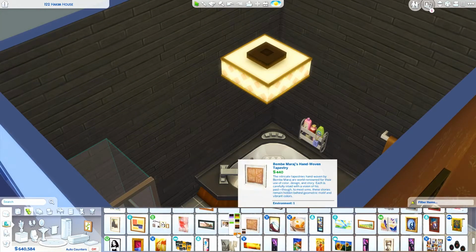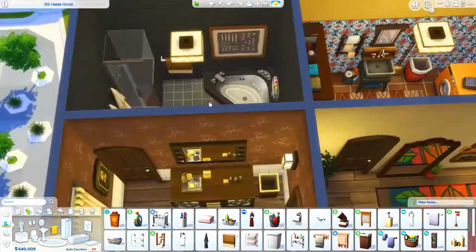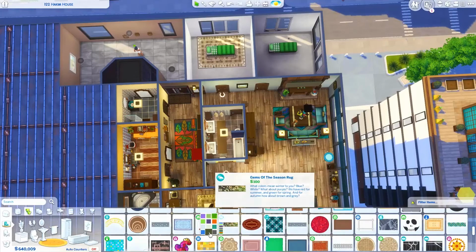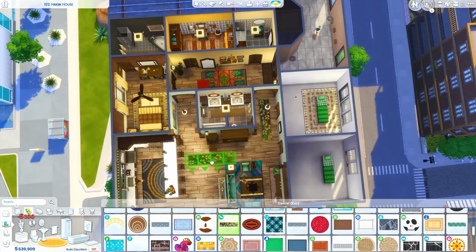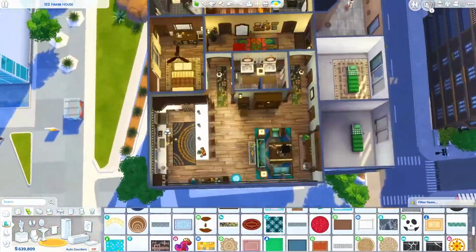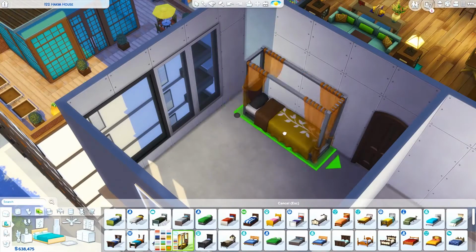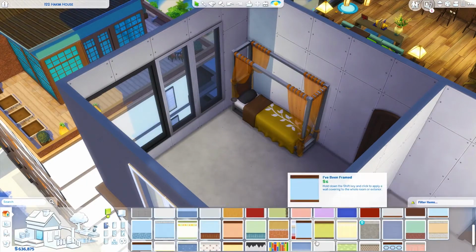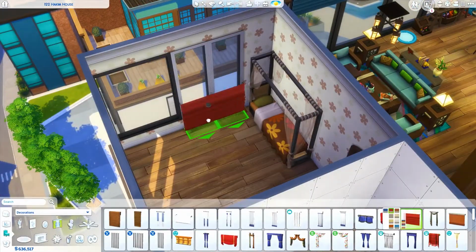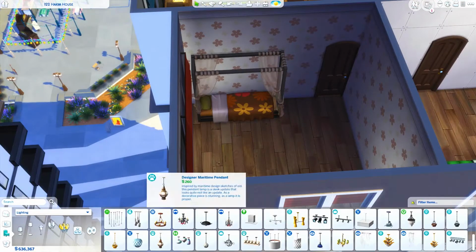And I would say this apartment, even though it is fairly rustic and built for a family, it does have some modern elements to it, which I think makes sense considering the location of the building and where it is in the city. Yeah, so then all that's left are the two kids' rooms, and I decided to make this one for a child, and then the second one I did for a teen.